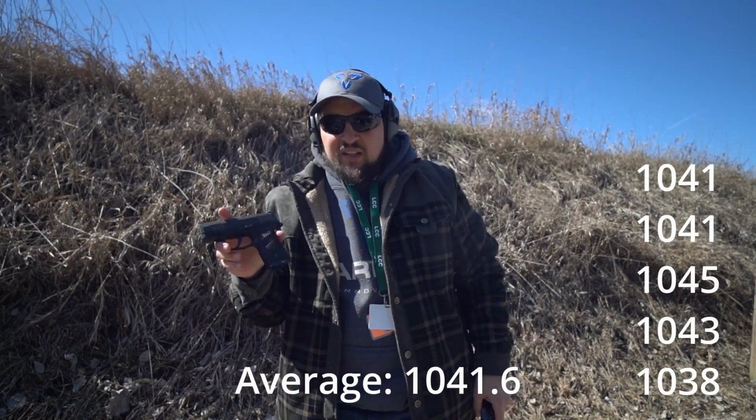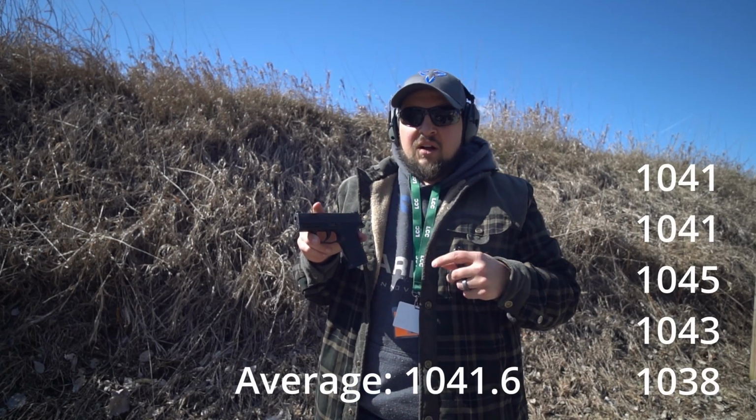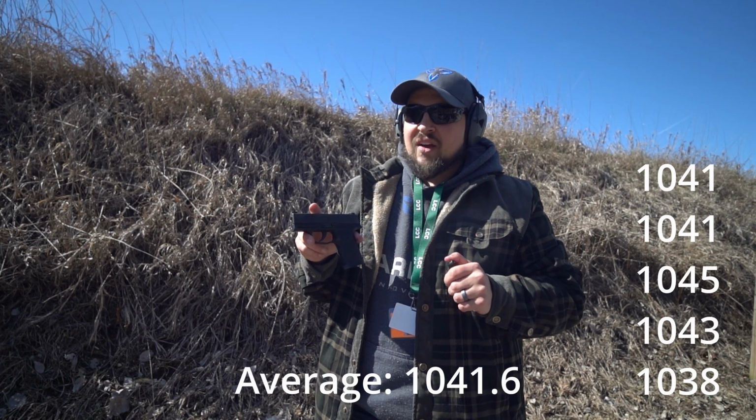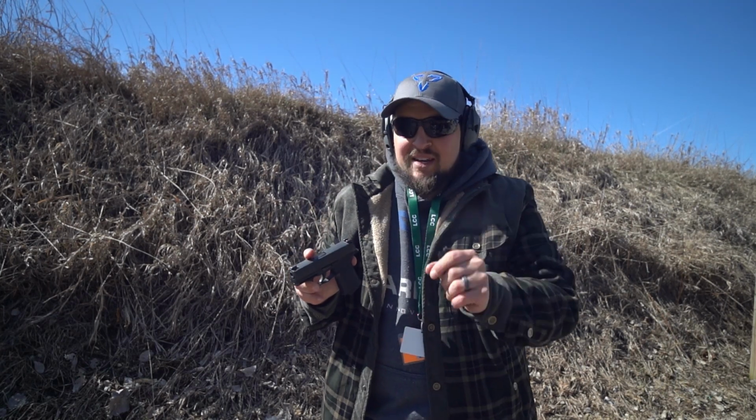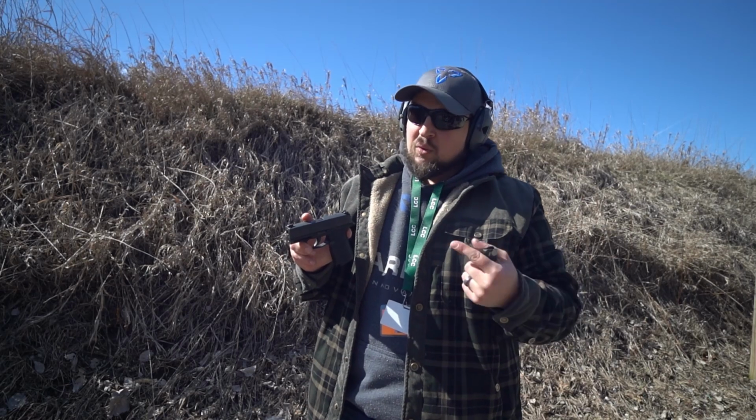So far it's looking like we're getting a little bit higher velocities out of the standard length P365 than we did with the 365 X Macro. That's interesting, but now let's put it to the test. Let's grab our self-defense rounds and start running those through.